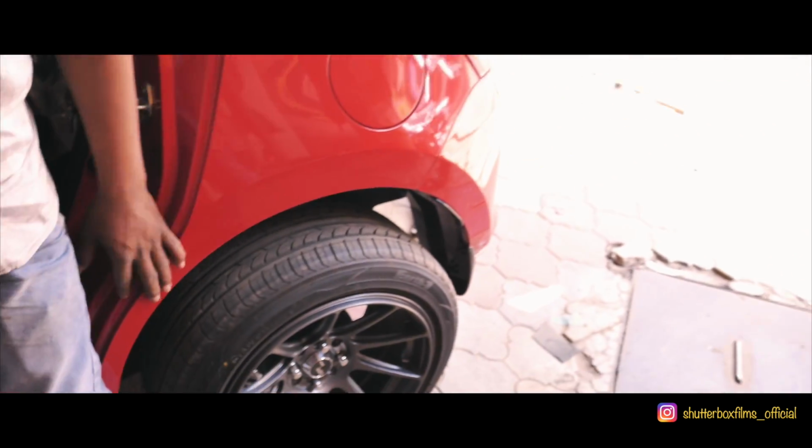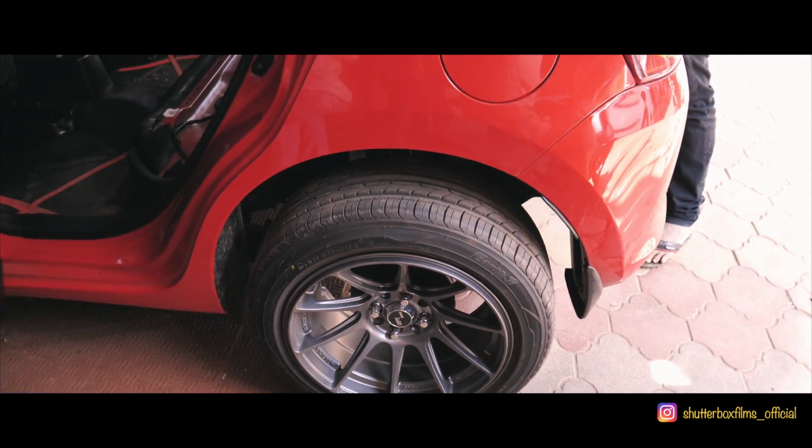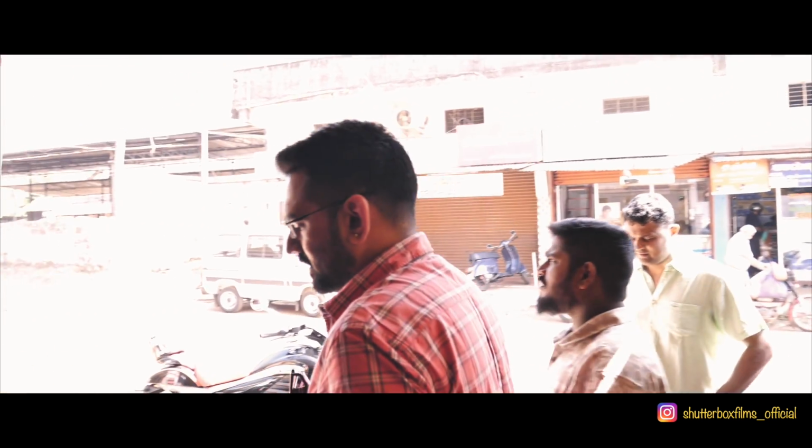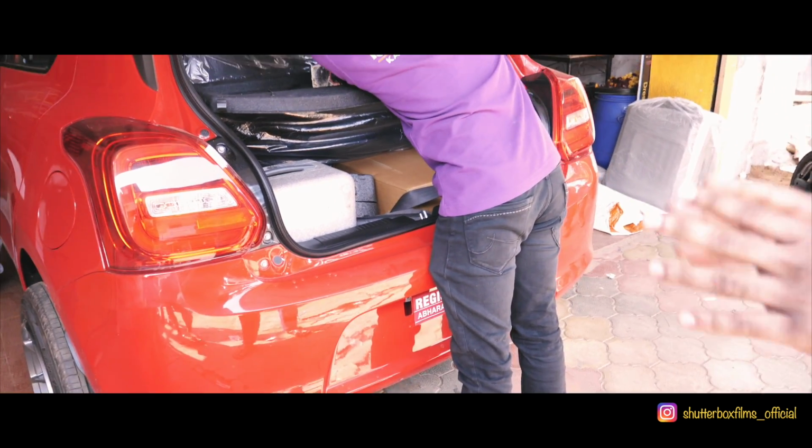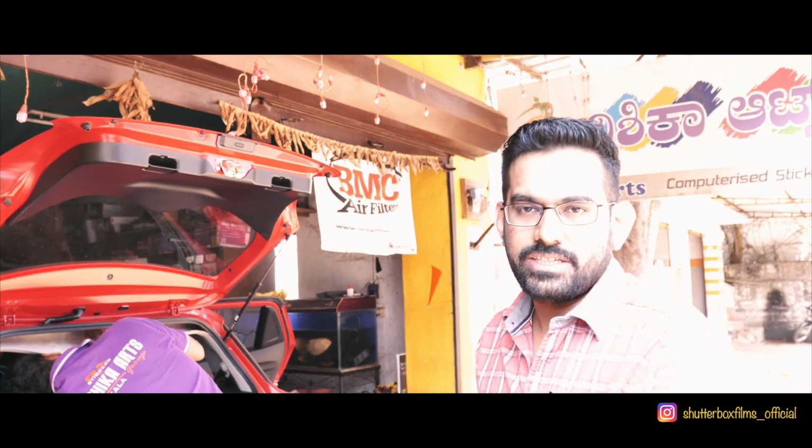And behind, the mag wheels are already set, so you can see the mag wheels. They've come out really good, and they really go with the color of the car, which is red. And in the back we are going to get the red diffuser kit and a little bit of accents here and there. So let's see how it is done. The work is getting on.